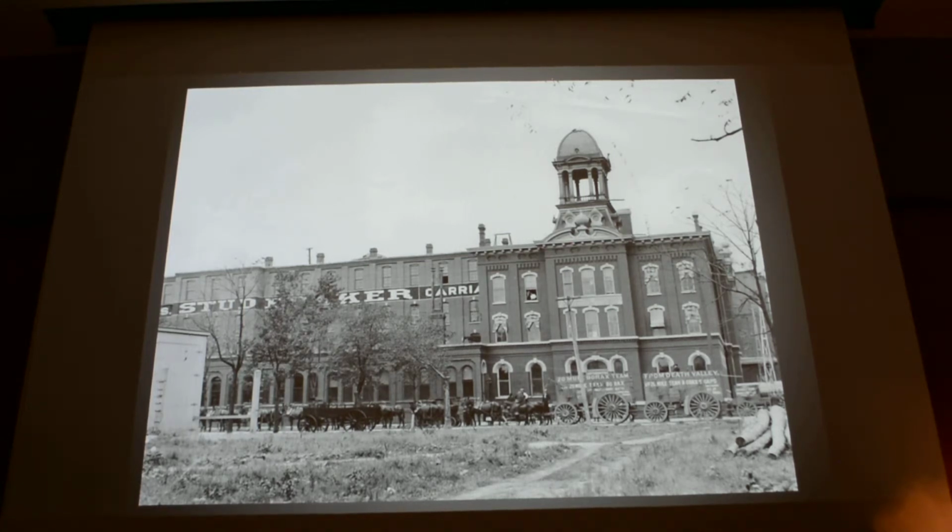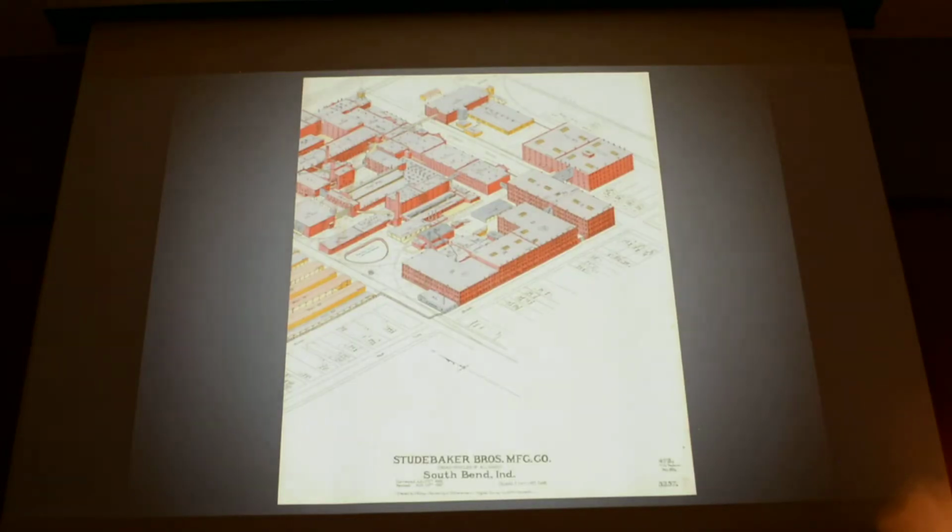But wonderfully decorated. This sat just south of the tracks, and we'll see some more pictures here to identify where this building stood. Again, these insurance maps are wonderful tools. We are looking north. Here's the compass rose here. So north is this way. We're looking northwest. This is Lafayette Street.